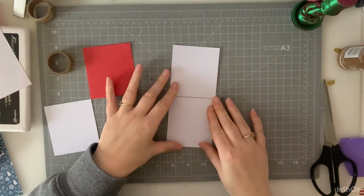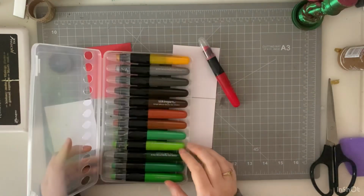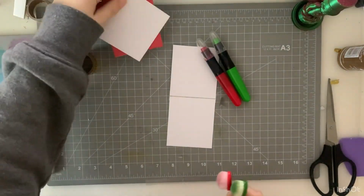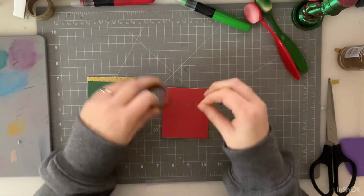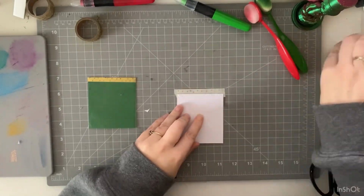For the inside of these little journaling spots, I had the idea of using my King Art gel sticks just to create like a red and green background to it, just to carry on that theme basically of red and green.